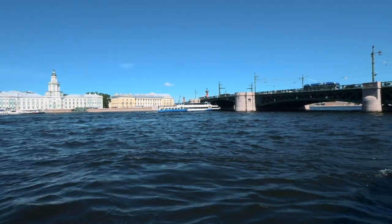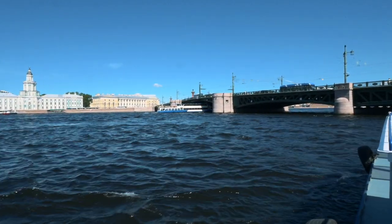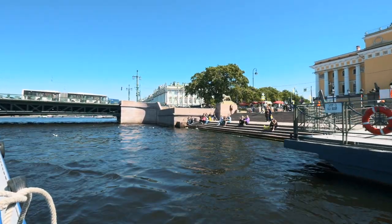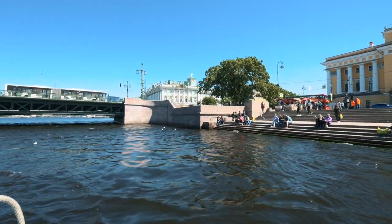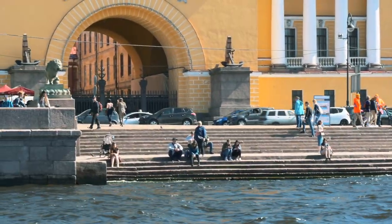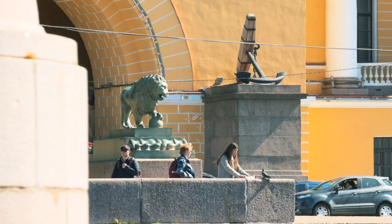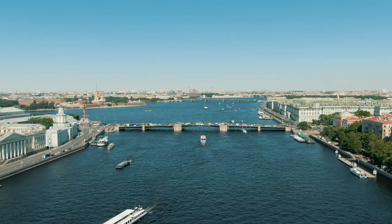There are a lot of ferries all along the rivers and canals inside of the historical city center of St. Petersburg, but I prefer this one because we are starting from the Admiralty. Most people wouldn't care too much about it, but to me it seems pretty symbolic to begin the boat trip from the Admiralty, especially if this is the tour called Back to the Old Petersburg.